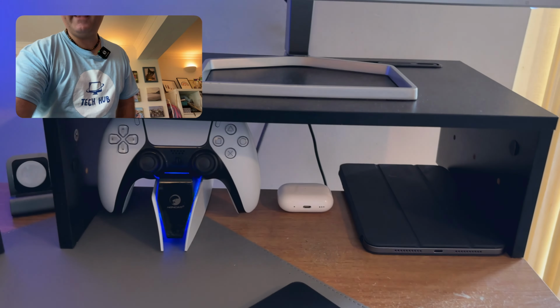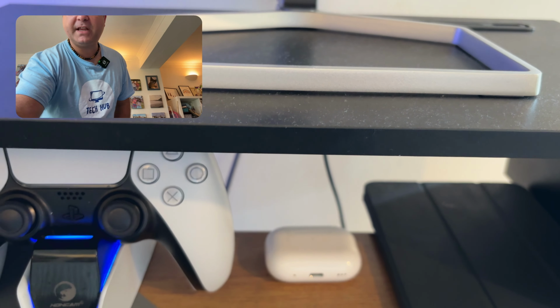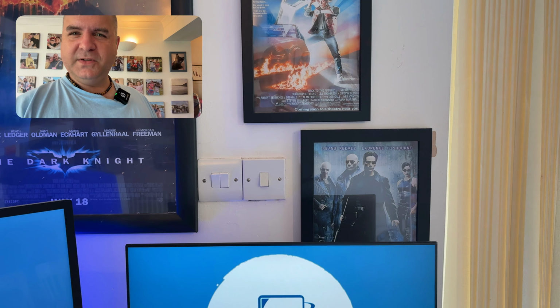In that, I've got my Apple AirPods Pro, that's second generation. I think that's the only device that uses a Lightning cable now, to be honest with you.